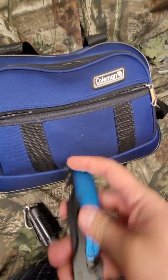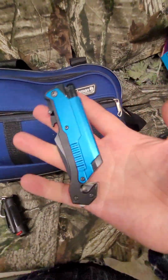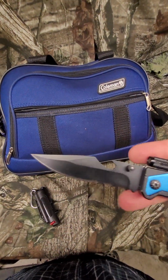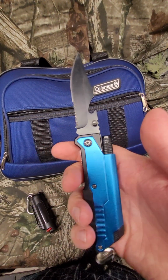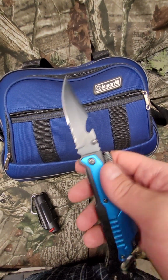It comes out, and then it has a little flint in here. This was at Walmart, guys. It was like a $12, $17 knife, something like that. It is junk. It is made by Ozark Trail, I believe. But it's a nice little multi-tool. It's got a seatbelt cutter on it. It's got a window breaker, so if you have that in an accident or whatever. It's got serrated edges if you have to cut a little bit of wood.